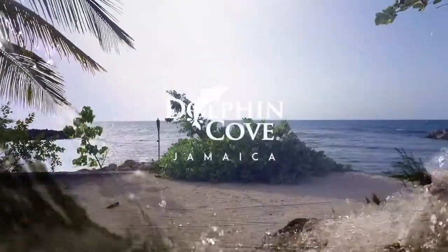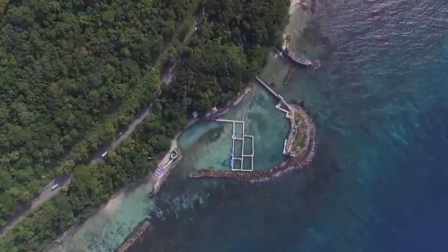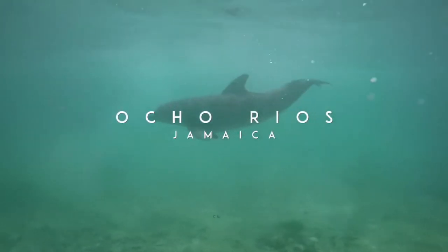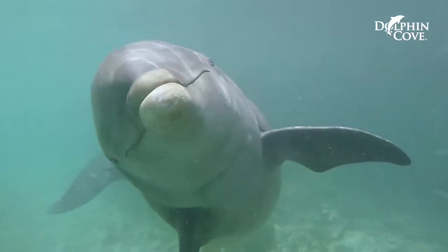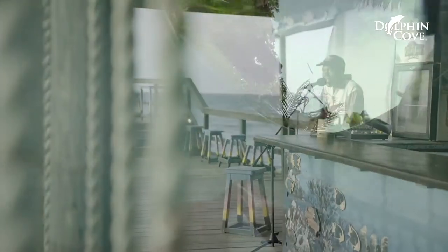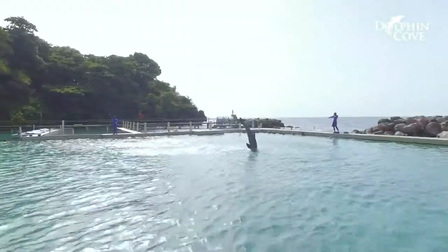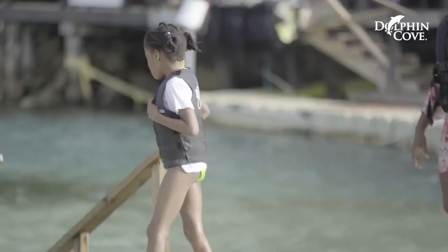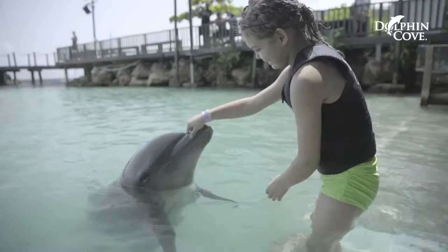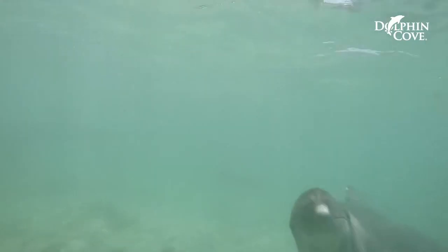Number four on the list is Dolphin's Cove. Across the road from Dunn's River Falls and Ocho Rios, popular Dolphin's Cove is a marine park offering up-close critter encounters. The 5-acre property encompasses a natural cove where you can snorkel with stingrays or paddle around in a glass-bottom kayak, surrounded by rainforest. Absolutely beautiful.